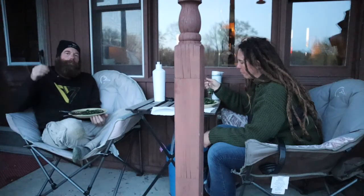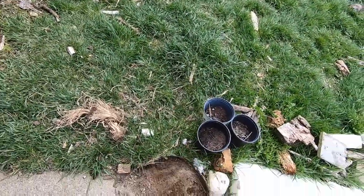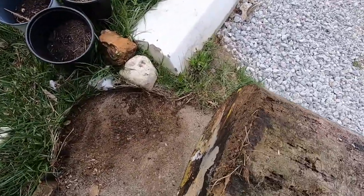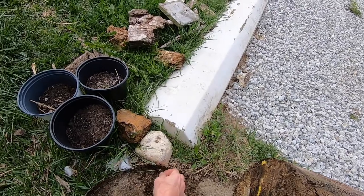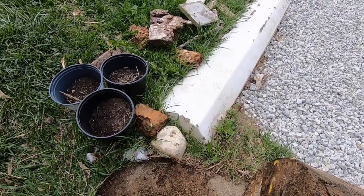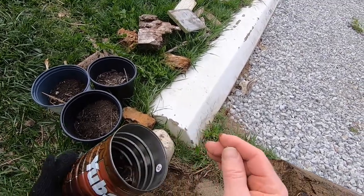So then I waited until later to look for bait by turning over logs and rocks and stuff. And I ended up with a bunch of worms. Got plenty of bait. Enough bait for today, and then probably enough for tomorrow if we end up using bait tomorrow.